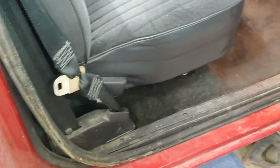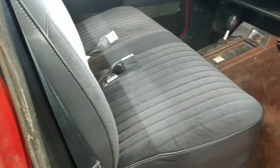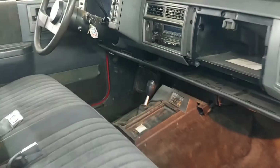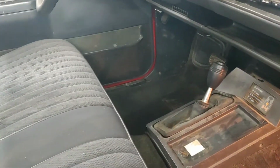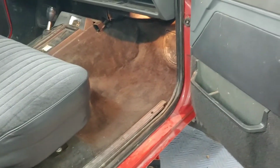God, I couldn't ask for a better interior. I mean, I want to say this is the first one I don't have to rip up the carpet or take the seat out. I mean, like I said before, there's no smell to it whatsoever. And I'm just in awe.